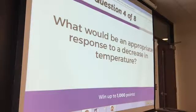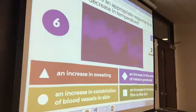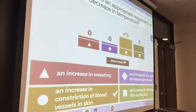What would be appropriate to a decrease in temperature? It's cold out. What do you think you would do if it was cold out? What are you going to do to deal with that cold? Yep, all right. Because, again, the blood flow to the skin is going to deliver more heat. You're going to lose it that way.